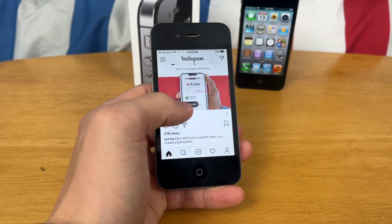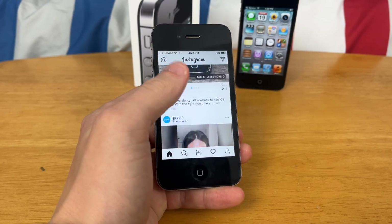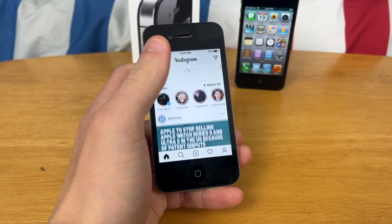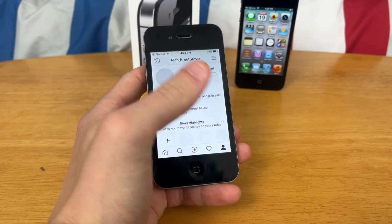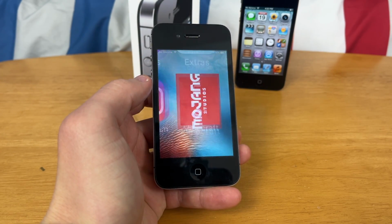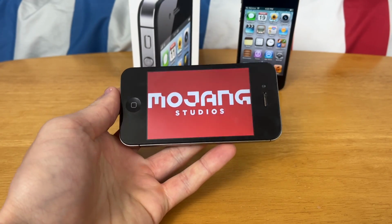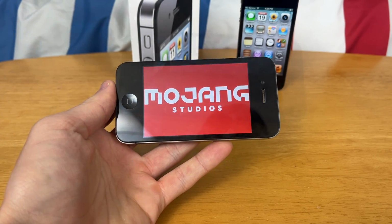Okay, so it is indeed possible for Instagram to work on the iPhone 4S. Just really small, but it does actually work, which is nice. Let's load up Minecraft now, just for those few people that are seeing if you can still game on an iPhone 4S.